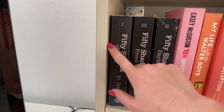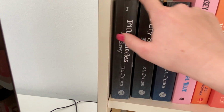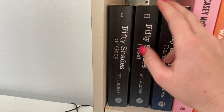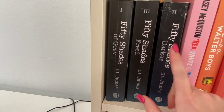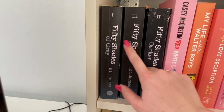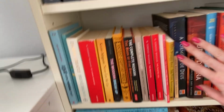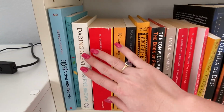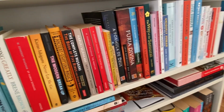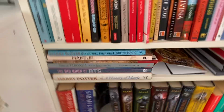Then moving on, kind of a controversial choice here, we've got the 50 Shades trilogy. I've only ever actually read book 1, but I'm really looking forward to doing my reread, but I'm just a bit nervous about what people will think when they see me with that on the shelf. Moving down, this is actually all my housemates' books, and they're just a bunch of Spanish language books. I'm not going to go through them because they're in Portuguese, and I don't know Portuguese.